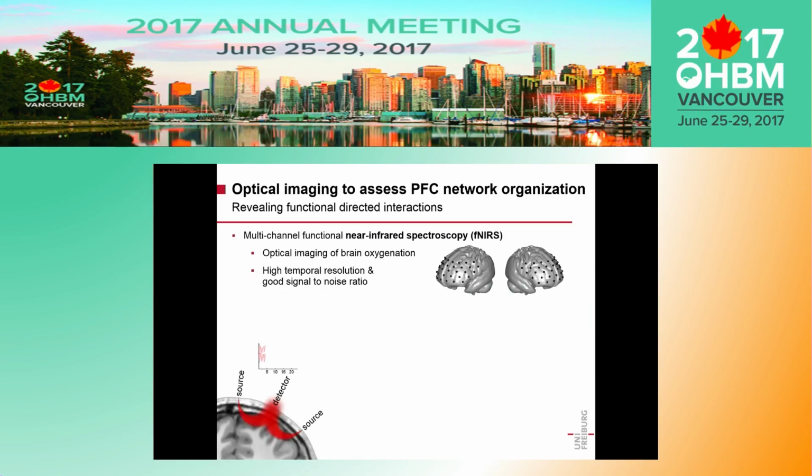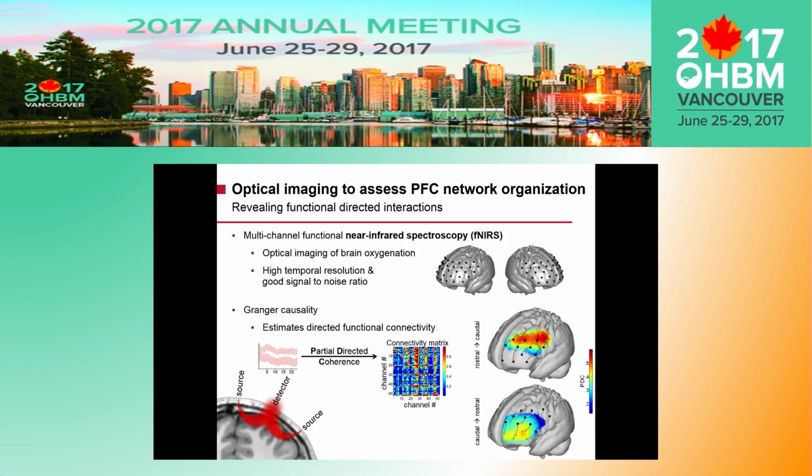So we use functional near-infrared spectroscopy, which is an optical method to measure the changes in cortical oxygenation, something similar to fMRI. This method has some advantages over other imaging methods. For example, it provides a very high temporal resolution and also a good signal-to-noise ratio, which makes it very well suited for the application of Granger causality. We are here using a frequency domain implementation of Granger causality, that is partial directed coherence, or PDC.